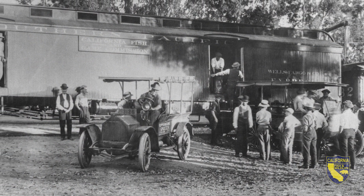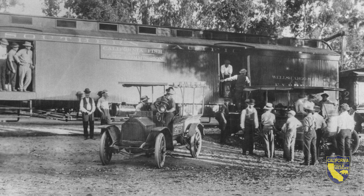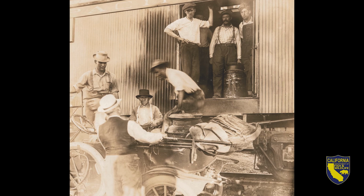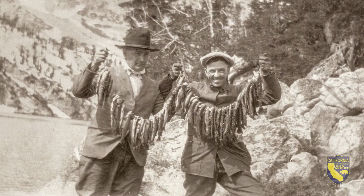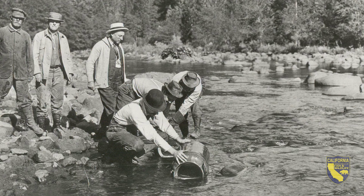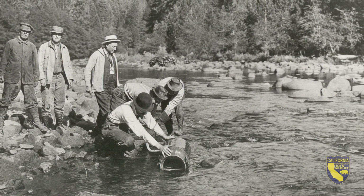Between the 1870s and 1920s, the newly formed Board of Fish Commissioners, a precursor to the California Department of Fish and Wildlife, arranged to have eastern brook trout shipped to California by the trainload in an effort to lure anglers and sportsmen to the still young Golden State. What these early fish and game pioneers didn't understand was the impact these transplants would have on the native trout populations.